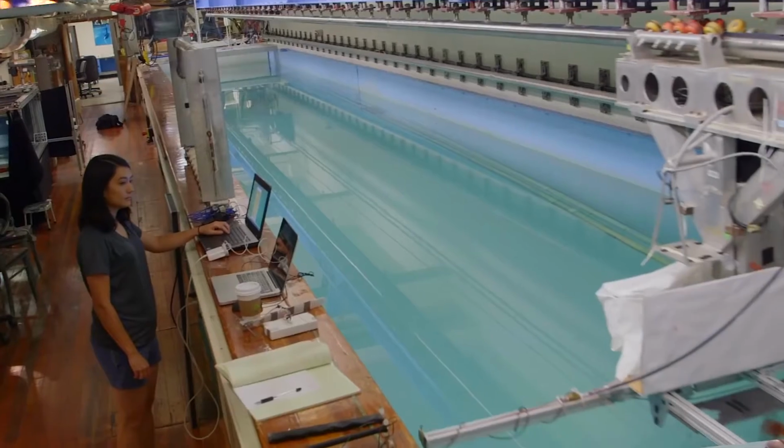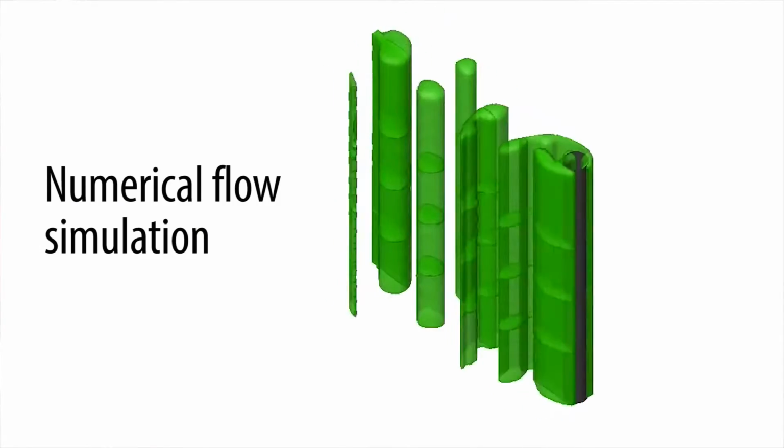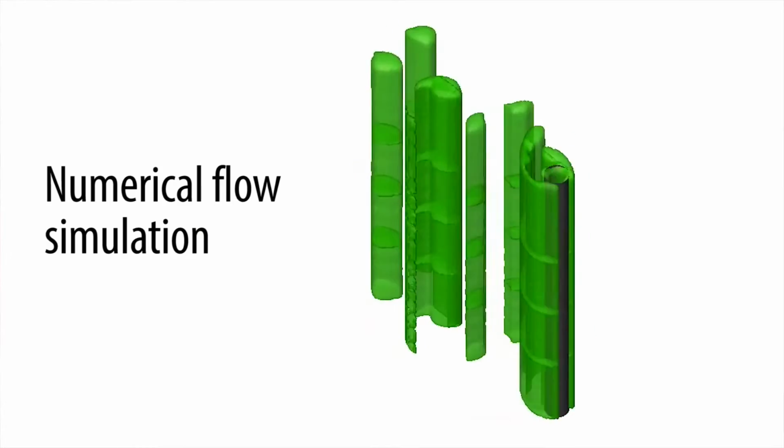What I found was that the shape of the whisker is very important to all of this. Normally, when a cylinder moves through the water, it produces large, coherent vortices, or whirling masses of water, that exert a strong force on the object. This can be visualized by injecting dye into the flow while it moves through the water.